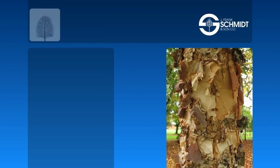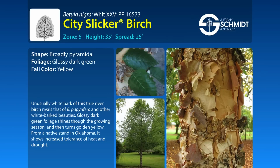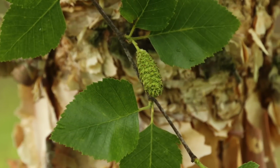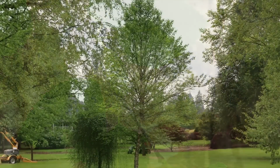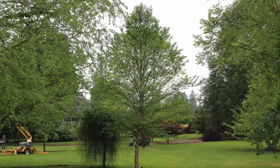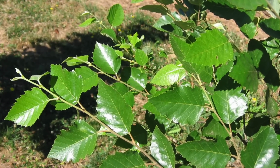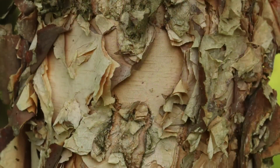City Slicker Birch is a dressed-up version of a very tough and resilient North American native tree. It delivers beauty and utility to urban planting sites. Discovered in a native grove in Oklahoma, this true river birch shows increased tolerance of heat and drought. Its unusually white bark rivals that of paper birch and other white-barked beauties. Glossy dark green foliage shines through the growing season and turns golden yellow in autumn.